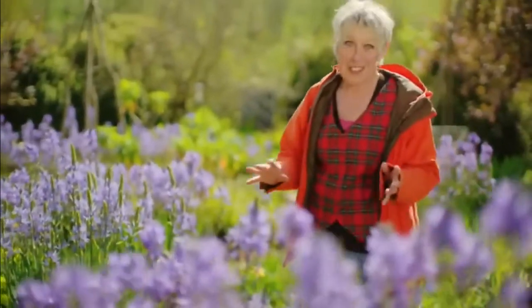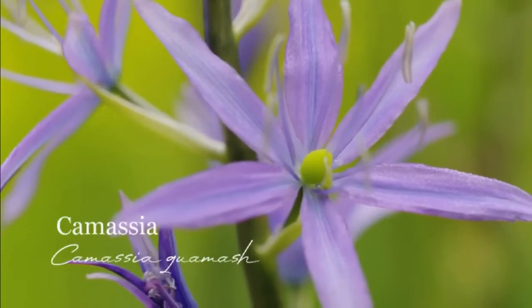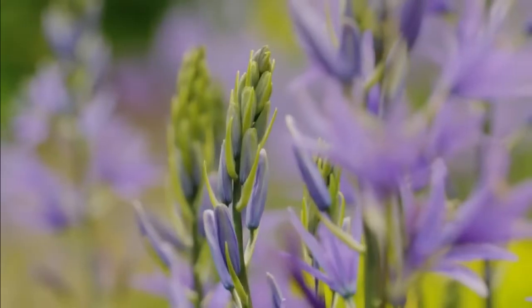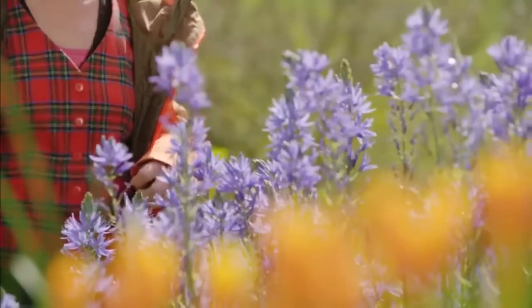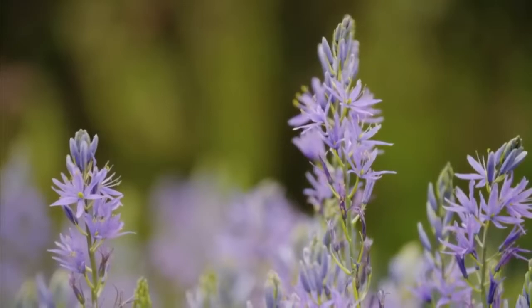The bulb that's in complete control here is this Camassia. These electric blue flowers on tall stems. One sign of how much it loves living here is its longevity. I planted some of these bulbs, I don't know, 10, 15 years ago. And each year these clumps get bigger and bigger.